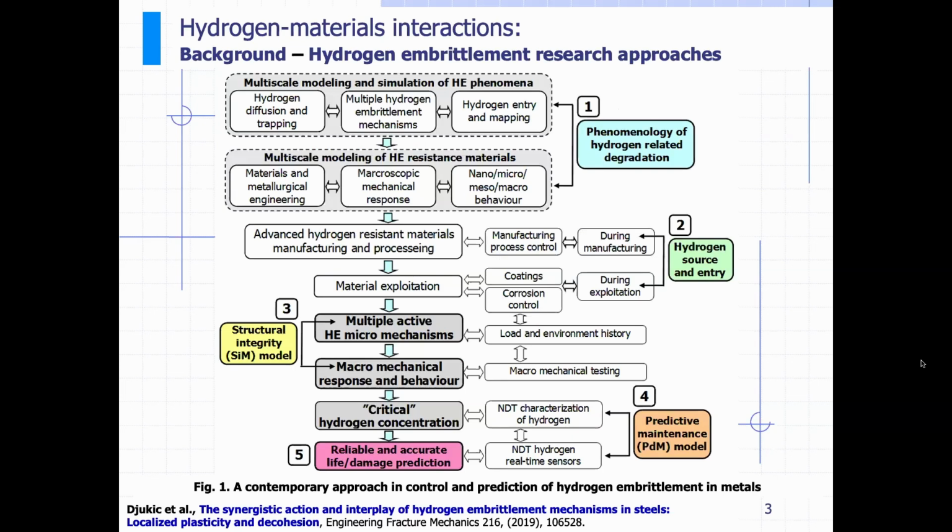Here is the overview of hydrogen embrittlement research. But industry needs reliable and accurate life damage prediction, and industry needs a predictive maintenance model. We still don't have that. There are a lot of reasons, but I will mention some of them.